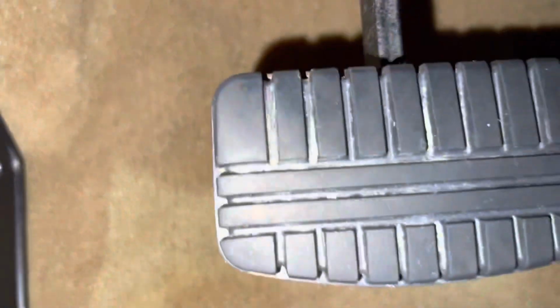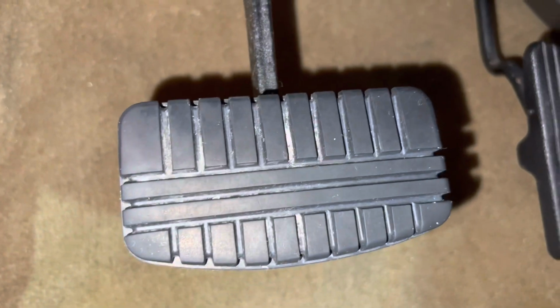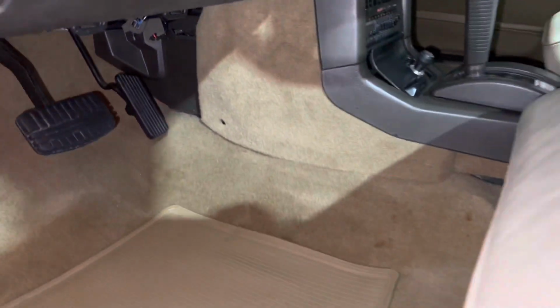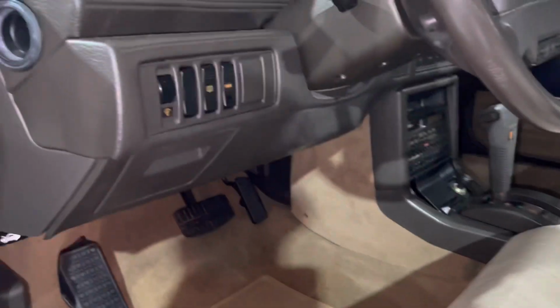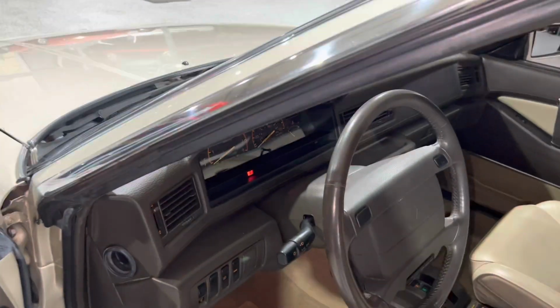So here's your little dead pedal. There's your brake pedal, and let's show you here. Look at that, there is zero wear on that brake pedal. There is the throttle pedal, and there is the heel pad. You can see there's not even a mark for the heel. The carpet, like I said, there's a couple little spots we got to clean up on it. We'll get our extractor machine out, and we'll get those looking perfect. But I just wanted to show you the car here before it gets to the Wizards. Kind of let you see it. So I'm gonna slide in.